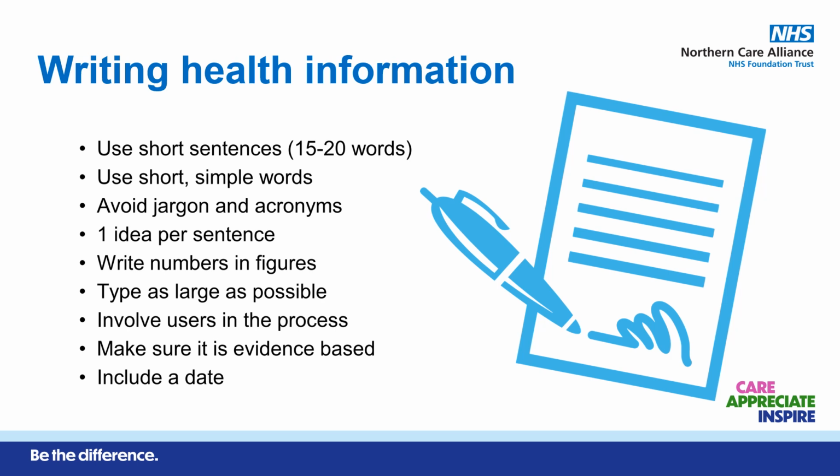Ways to improve our written communication with patients include using short sentences, usually 15 to 20 words max. Using short, simple words. Avoiding jargon and abbreviations. Addressing one idea per sentence. Writing numbers as figures instead of words. Using as large a font as practical.